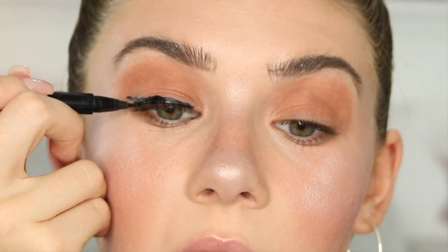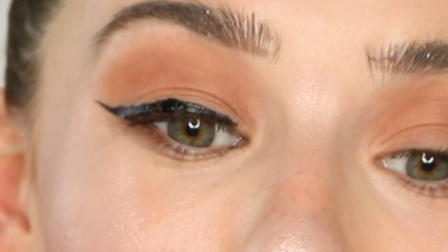Okay, now I'm gonna do the wing. Oh my gosh, I don't know how to connect it, because I can't see where I did it. I have no idea what that looks like. Okay, moving on.